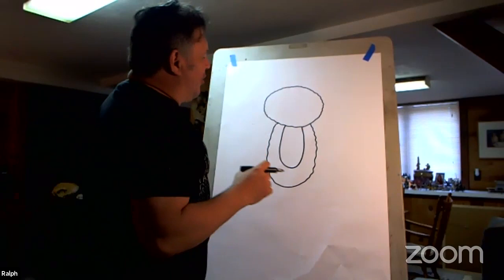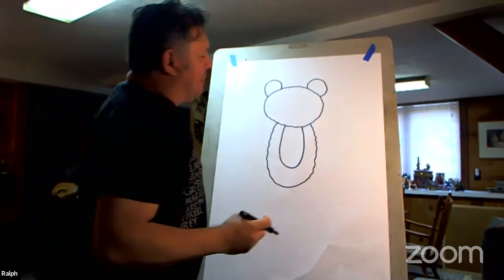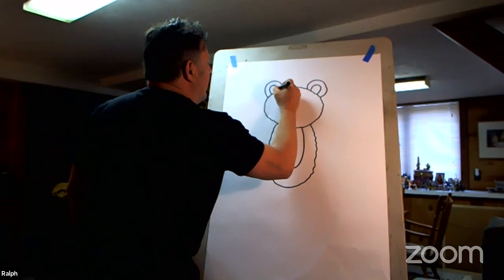Okay, so now we've got this tongue thing, but we need the ears. So you're going to make an upside down letter U right here and an upside down letter U right there. And you can make those bumpy too. And inside that, an upside down letter U there, and an upside down letter U there.